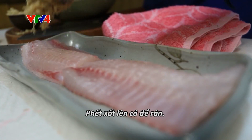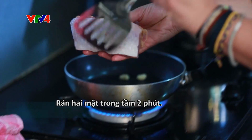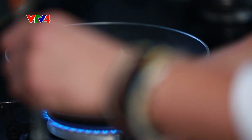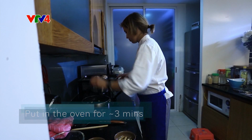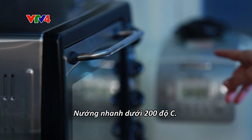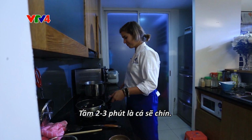And now I'm gonna put the paste with the spoon. Skin side first, always. And put in the oven. Quick cook to 100 degrees, 2 or 3 minutes, and it will be ready.